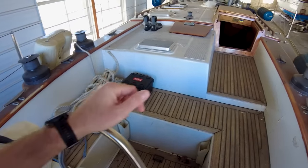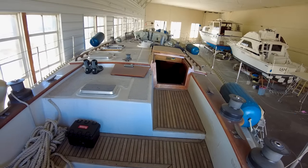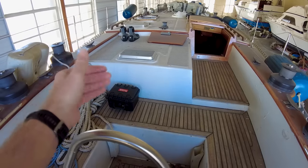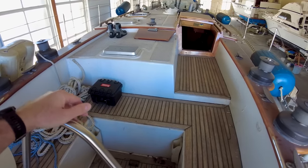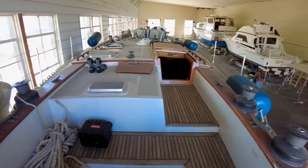Definitely could be more space, especially for a boat of this size, but this is a sailor's sailboat. So you've got a nice, safe, deep cockpit that is not too big that you can't go flying out of in a heavy sea, which is nice.